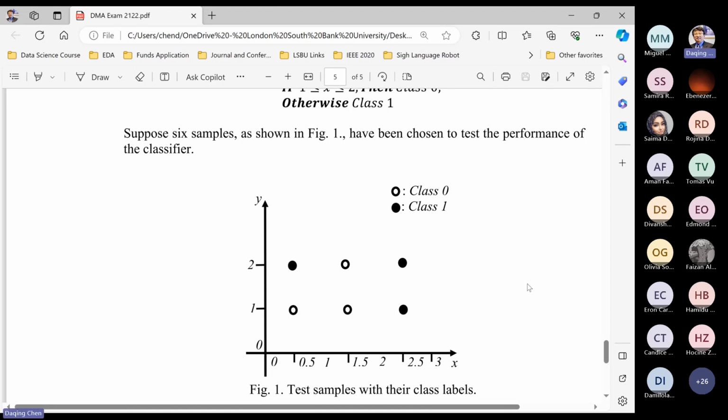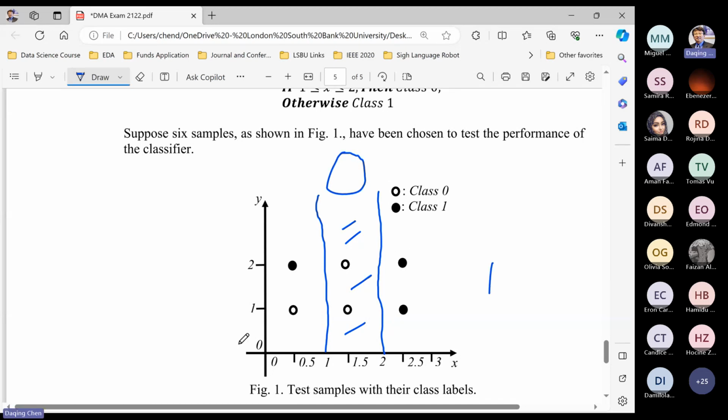So which of those 6 samples have been classified correctly? Okay, so you basically draw. Sorry, my hands are shaking, so I cannot draw a very straight line. I do apologize for that. It's basically a straight line, not any curve. So inside here, this is a class 0 area, and here is 1, and here is 1.